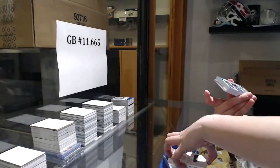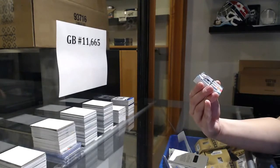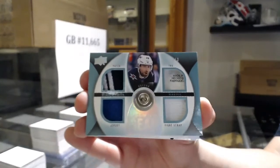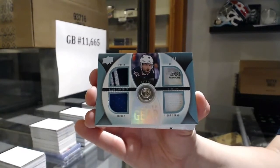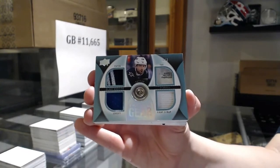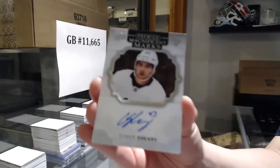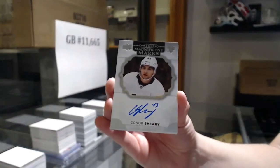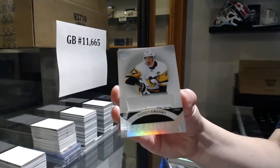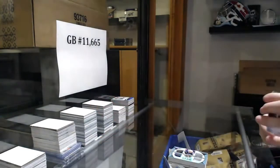Cool. Premier Gear, number 3 of 3, patch, jersey, tag, fight strap, button for the Winnipeg Jets, Blake Wheeler. Blake Wheeler, Premier Gear. Magnificent Marks auto for the Penguins, Connor Sherry. Sidney Crosby, Pittsburgh Penguins base jersey. And for the Boston Bruins, Jakob Forsbacka Karlsson.